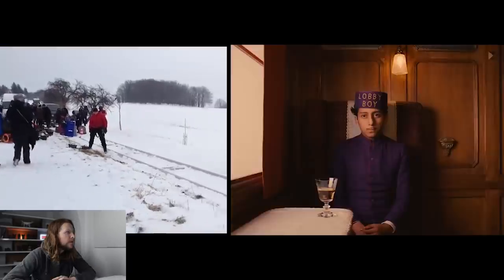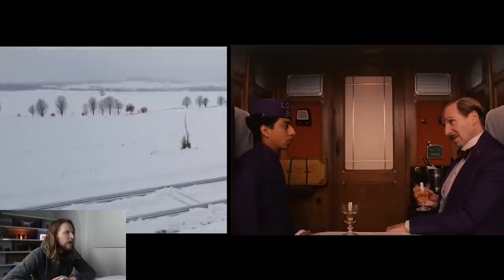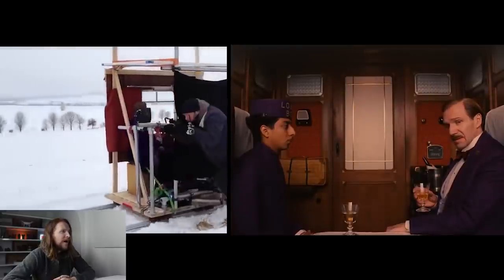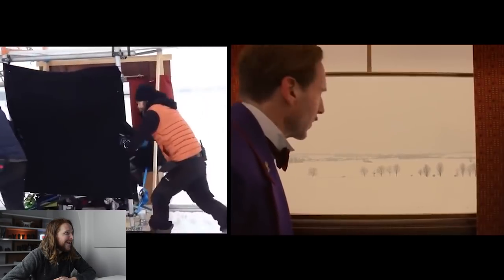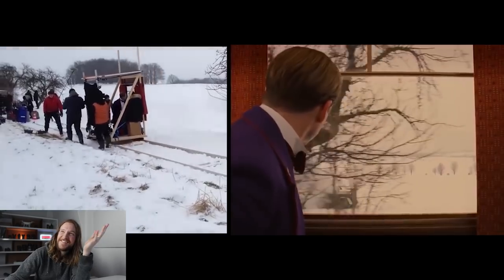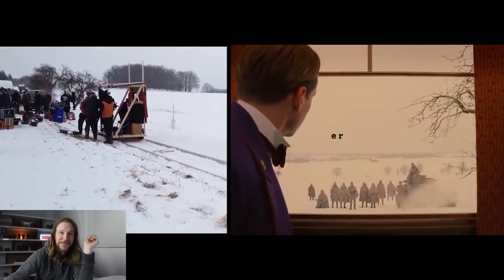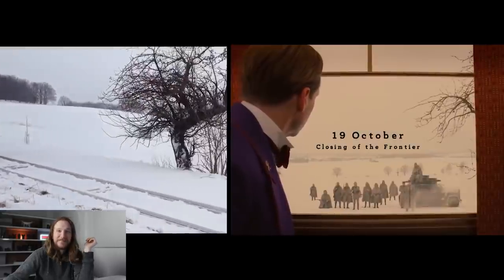I love this. I love this series of videos. Can I just say, behind the scenes, Grand Budapest Hotel. Oh, wow, I feel so cheated. How do the actors even take themselves seriously? Being pushed in a little fake train car down some tracks in the middle of nowhere. This isn't even a train track. That's just a field.